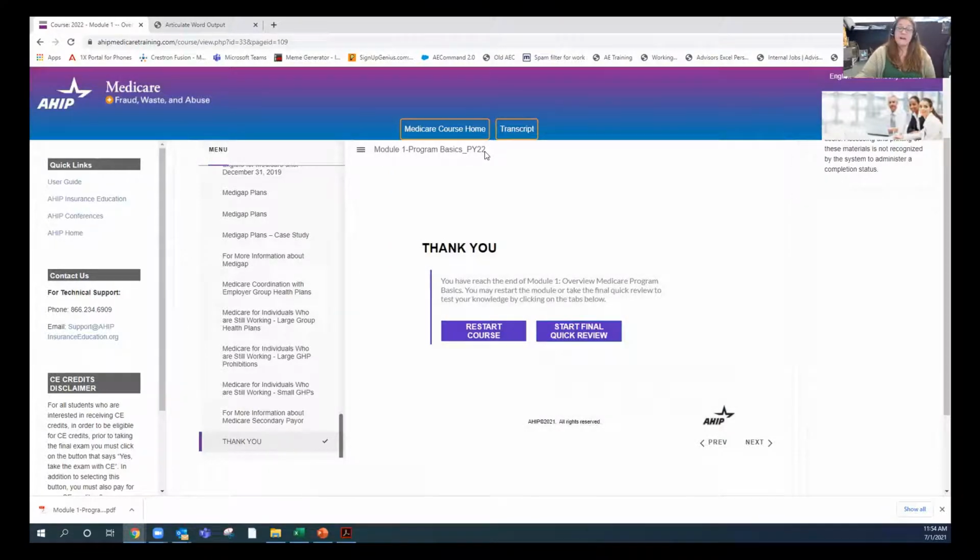But modules 4 and 5 are not going to allow you to do that. You will have to click through each slide. Then, once you're ready, you will start your final quick review. Again, that is a 20-question quiz. You will go in. Everything is multiple choice. At the end, it will tell you what you picked and what the correct answer is.